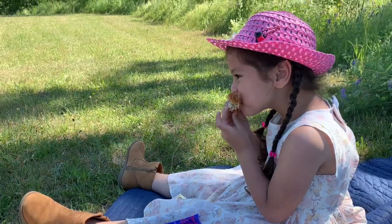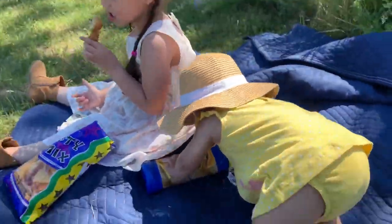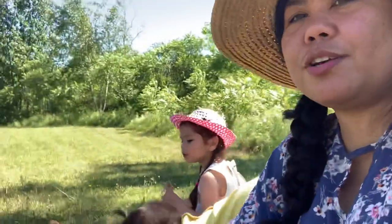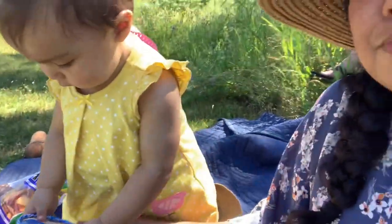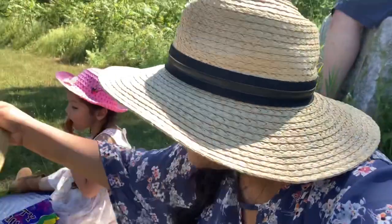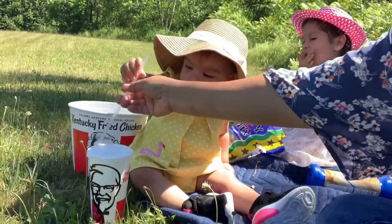Lumipat kami ng pwesto, guys, kasi sobrang init dun sa picnic table. So, dito kami sa gilid. Yeah. That's the end of the chicken bucket. Hey, Riri! Riri! What are you doing, Riri? Tapos na pala akong kumain, pero sila kumakain pa. Hindi na ako nag-abalang magluto, guys. Nakaka-stress magluto kasi. Kaunti lang sila kumain. Tsaka yung asawa ko nag-diet na. Ay, naku si Riri, ice cream. Hi, Ri. Hello. Riri. Look. Say hi. Nangingialam na naman siya sa drinks. Don't get that.